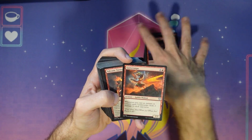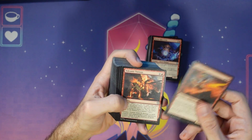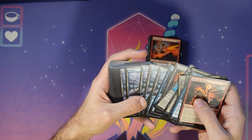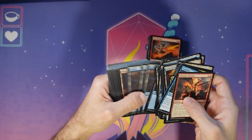Here's some new art for Gutterbones. I don't think I've seen this one before, so just calling that out. That's kind of fun. Yeah, Cascade, great in this deck. Goblin Electromancer, all these cantrips just make my heart sing. I love Storm decks, so it's right up my alley here.